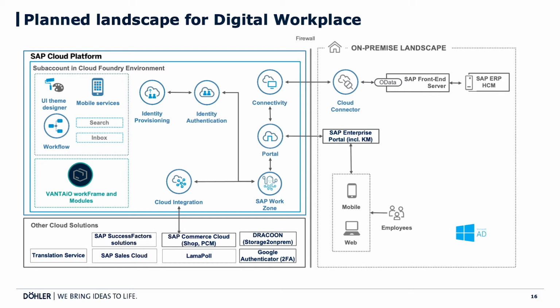Now, as an example, put in here the HCM system, which is then exposed via the front-end server, as said before, on the boxes slide with all the SAP systems. And that's then exposed via the cloud connector, and then with the connectivity services on the cloud platform. We still have our enterprise portal here on-prem with the knowledge management for keeping the documents. And access to that, as I said before, can happen on the web browser via laptop or desktop or on the mobile. And all the users are coming from the Active Directory, so a starting point for user provisioning.